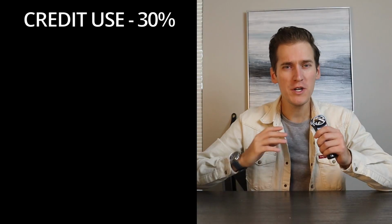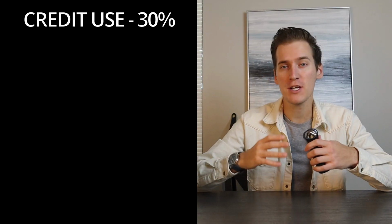So the second largest piece of the pie at 30% is going to be something called credit utilization. Credit utilization is a ratio of how much credit you are using versus how much credit you have available to you.